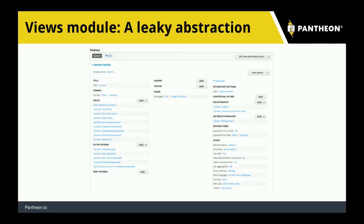So what I mean by leaky abstraction is views is an abstraction layer that allows you to think less about the SQL that's actually being run. I find the more I use views module, the less I'm thinking about what actual queries are being run. I'm just thinking in terms of these buttons and these relationships between content types and entities, and it's fast. It allows me to work faster.